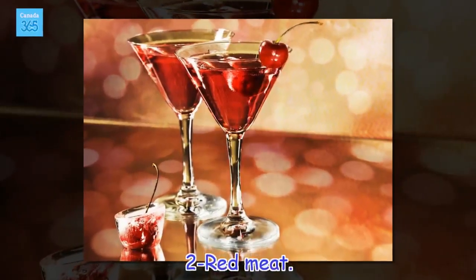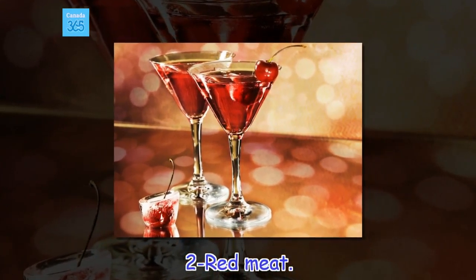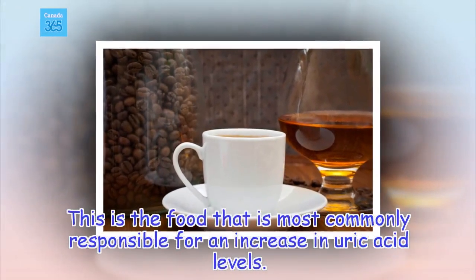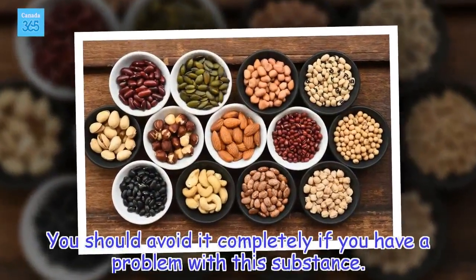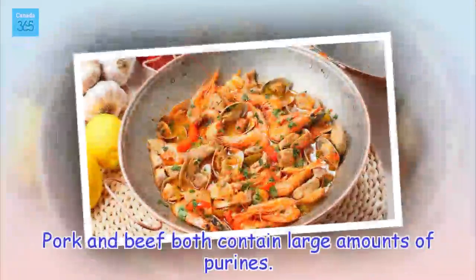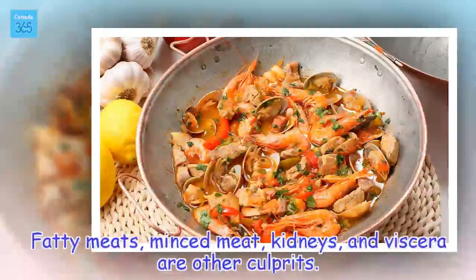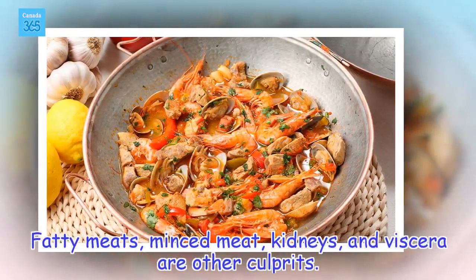2. Red meat. This is the food that is most commonly responsible for an increase in uric acid levels. You should avoid it completely if you have a problem with this substance. Pork and beef both contain large amounts of purines. Fatty meats, minced meat, kidneys, and viscera are other culprits.